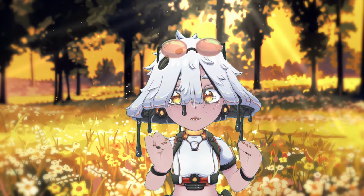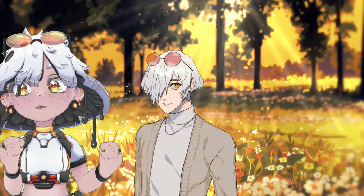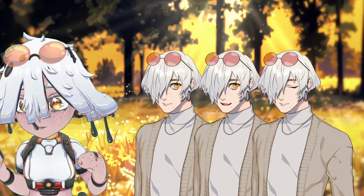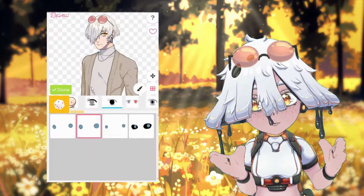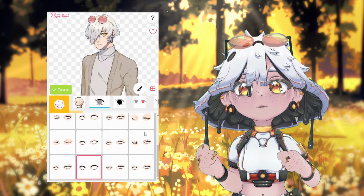For PNGtubing, you'll then need a minimum of 4 variations of your character. You're gonna need eyes open, mouth closed; eyes open, mouth open; eyes closed, mouth closed; eyes closed, mouth open. Say that 5 times fast. Once you finish one variation, hit the green check and save the image. Then go back and make the changes and save ones for the other variations too.